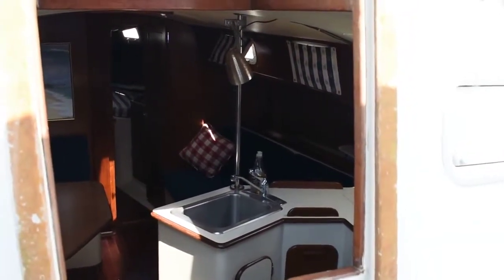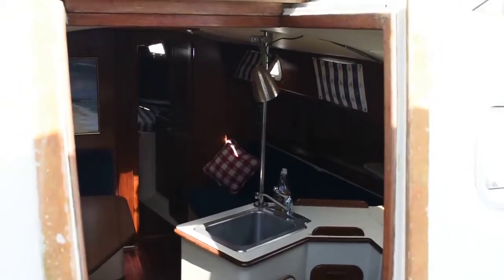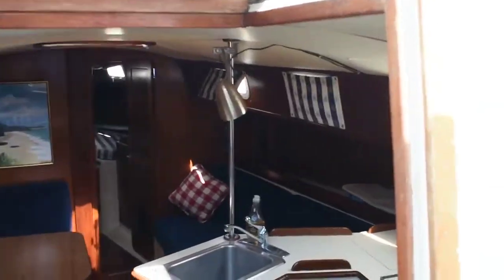We're back down here on this 1984 Irwin Citation 34. I'm going to give you a walk around the interior of this boat and give you an idea of the floor plan and layout down below.